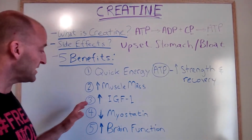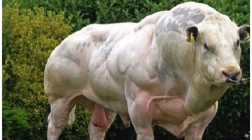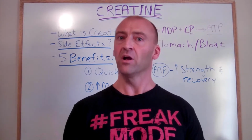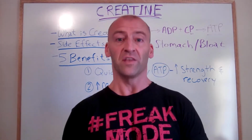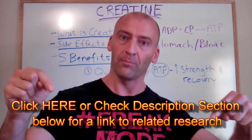Okay, number 4, creatine may inhibit myostatin production. Now, what is myostatin? Well, have you seen those pictures of those freakishly well-muscled bulls? Like they look like a bull on steroids? Well, those are examples of animals that had a decreased production of myostatin. Myostatin is a protein synthesized in your body that helps regulate the amount of muscle that you can produce. So basically, the more myostatin there is, the more you have a governor or an inhibitor on how much muscle you can potentially produce. Now, we need this to some extent so that we don't just continue to develop muscle uncontrollably, although that sounds kind of awesome. But if you can decrease or inhibit myostatin production slightly, that can potentially increase the amount of muscle that you can produce. And creatine does have an inhibitory effect on myostatin. And once again, I post a study down below for you.